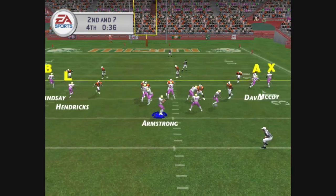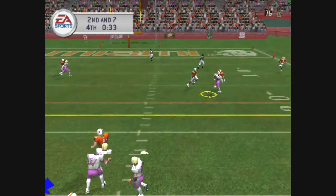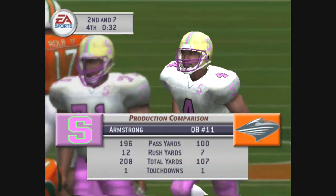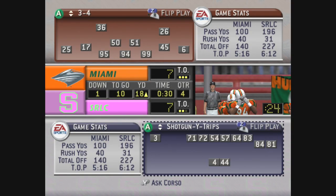The away team come out in the shotgun, rolls to the left, fires a bullet out to the right. Number 6 with a takedown at the 18, and they beat the blitz that time and came away with a nice play.